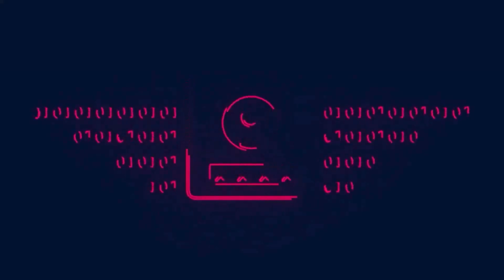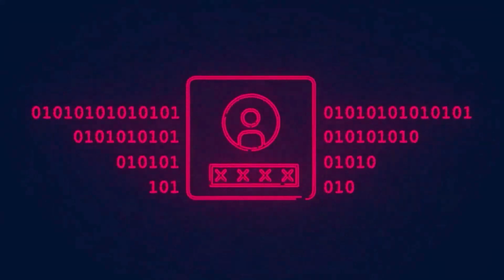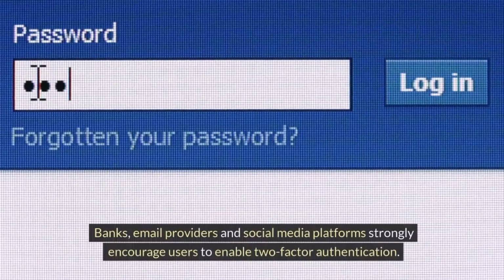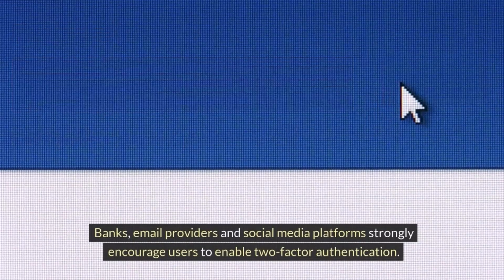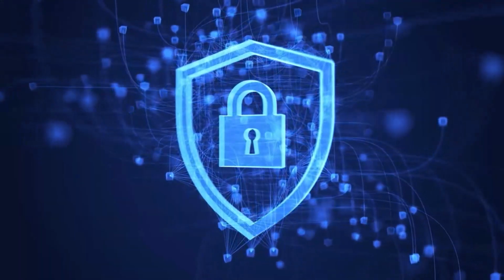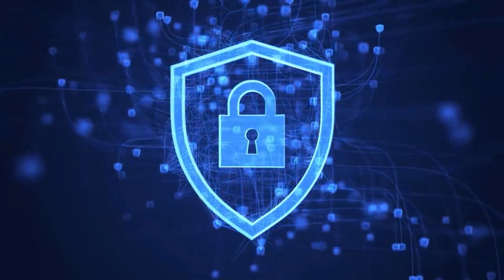This added layer of security provides robust protection against hacking, phishing, and account takeover attempts that rely on stolen or guessed passwords alone. This is why services like banks, email providers, and social media platforms strongly encourage users to enable two-factor authentication. It has become an essential component for securing online accounts and identities.